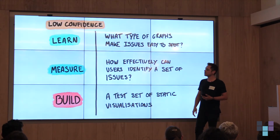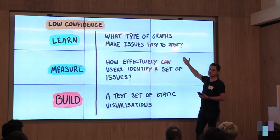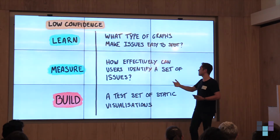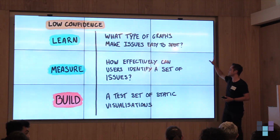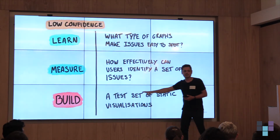So we're in low confidence. What do we want to learn? Well, what type of graphs make issues easy to spot? So as an analytics tool, there's some data in the graphs we need some people to actually get to and understand and make some decisions out of. So what type of graphs are going to actually help us get there? What do we need to measure? How effectively can users identify a set of issues within those graphs? And then what's the minimum we need to build to understand that?